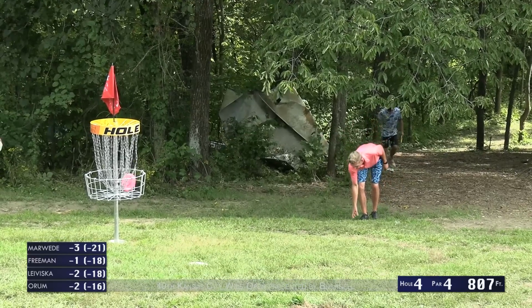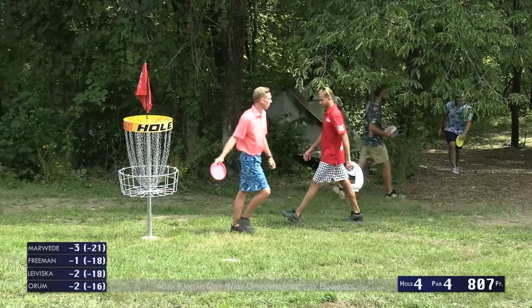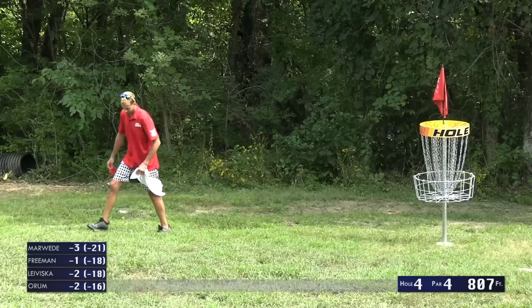Good little art installment there in the background. Stop those skip shots from hitting you on the next tee pad. UFO. It kind of does look like a UFO.